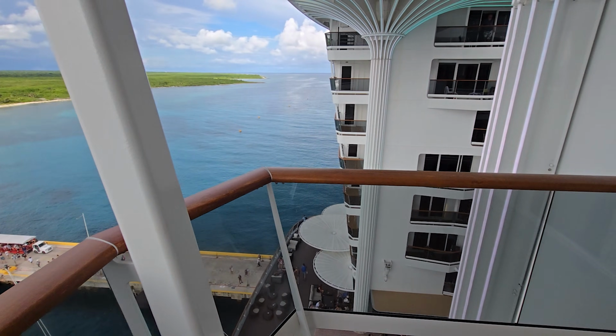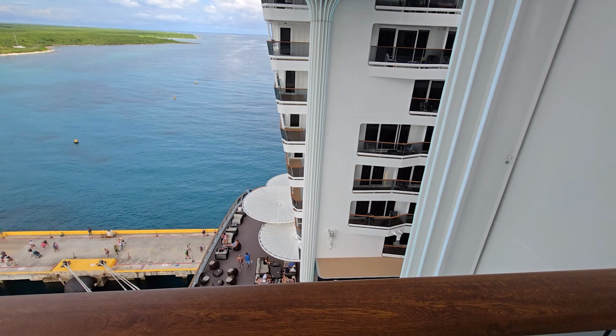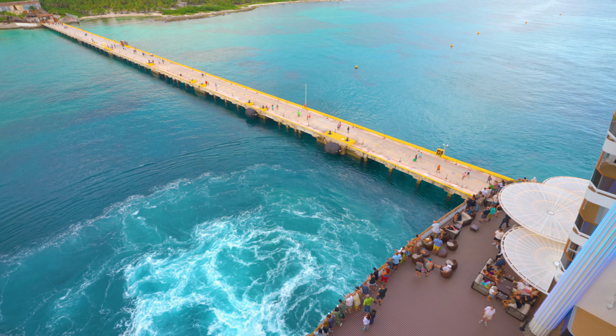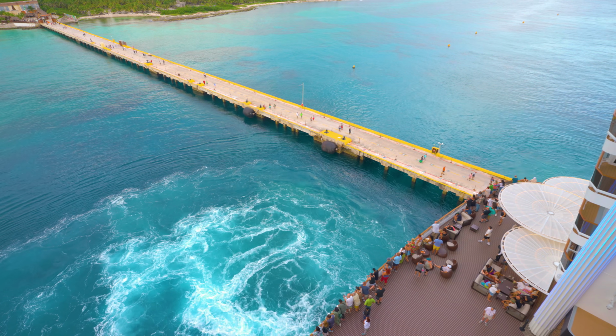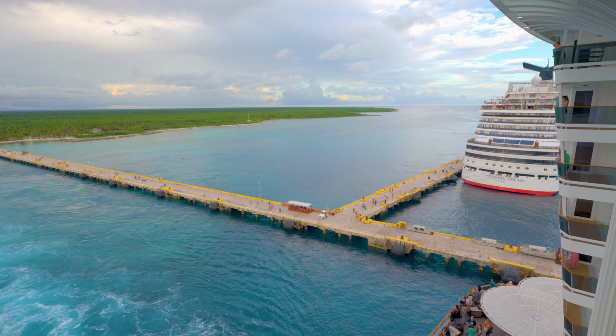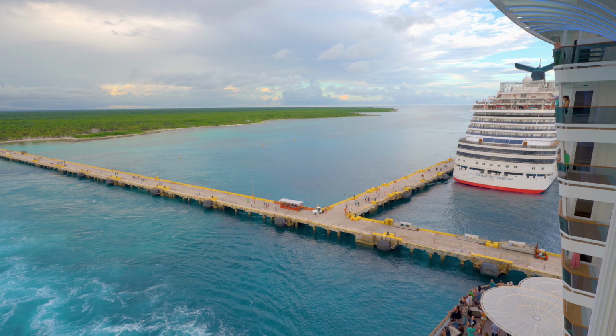One hidden gem I really liked: if you walk to the very back of the stateroom hallways, you'll find a small outdoor viewing balcony on both sides of the ship on each floor. They're open to everyone and offer great views for sailaways and sunsets.